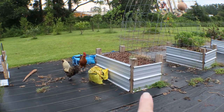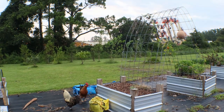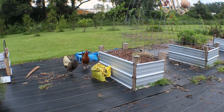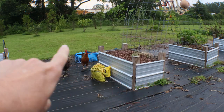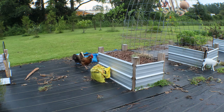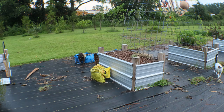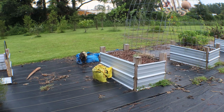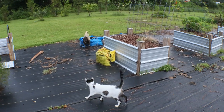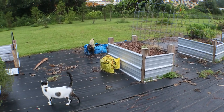Anyway, today, while it's overcast and beautiful, I love this weather, and it's probably about 72 degrees. I'm going to get out here and roll out some more landscape fabric, because I'm going to be putting in more raised beds, not in this video, but I will be putting some in later on this season. So I'm kind of excited about it, and the crew's here. Let me go get that roll of landscape fabric and let's get busy.